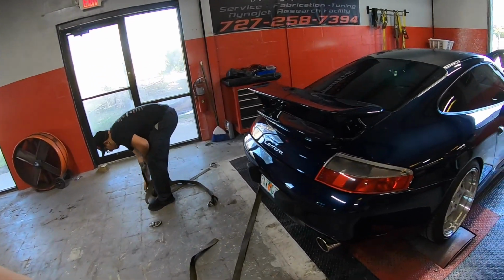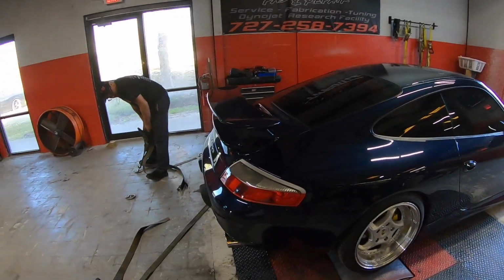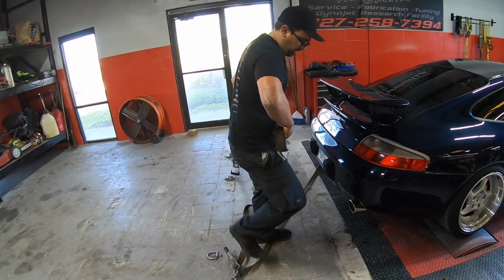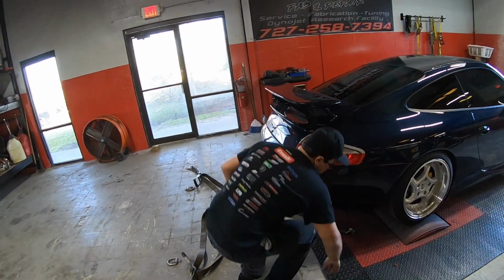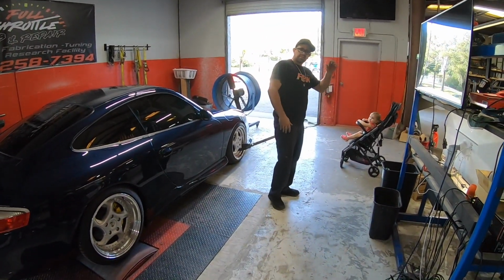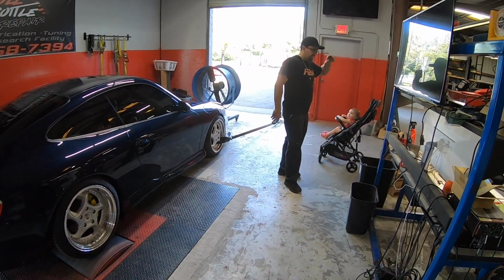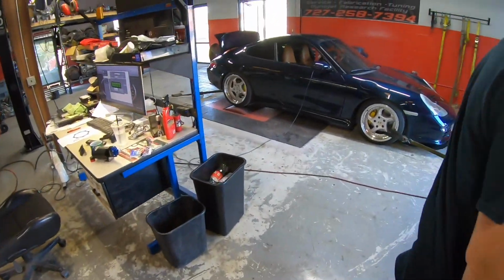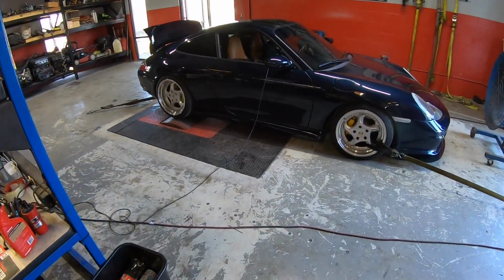How many miles are on the motor? This one's got 92,000. And it's got an exhaust and intake. Was it ever tuned for it? Not that I'm aware of. So what'd you say? What was your guess? 286, I think I said. I'll go 280. All right, you gotta lowball me? I've been getting her used to it, you know?